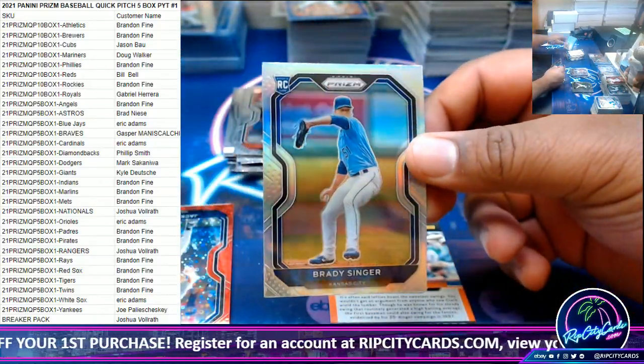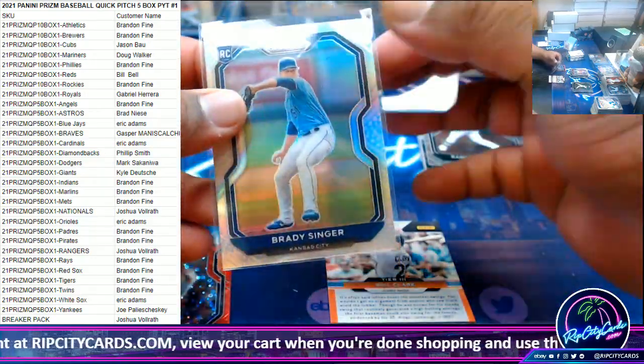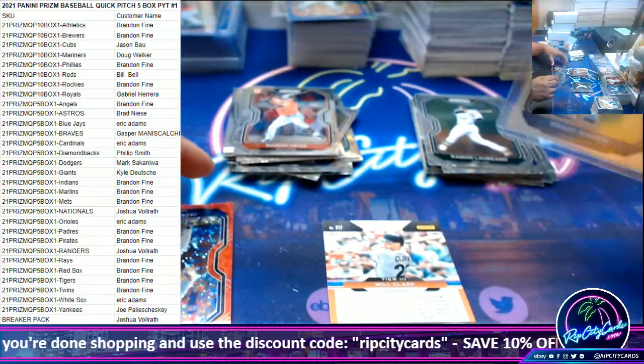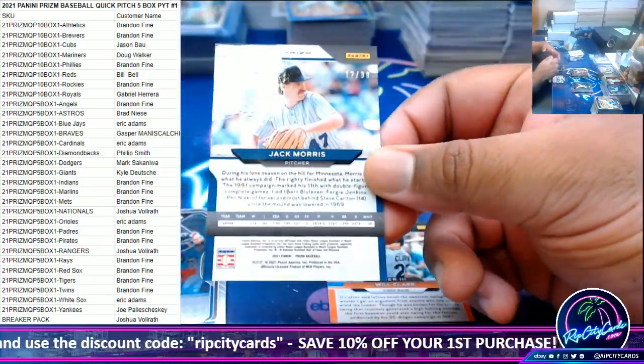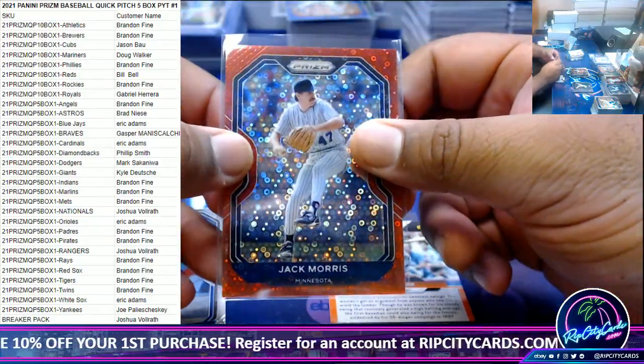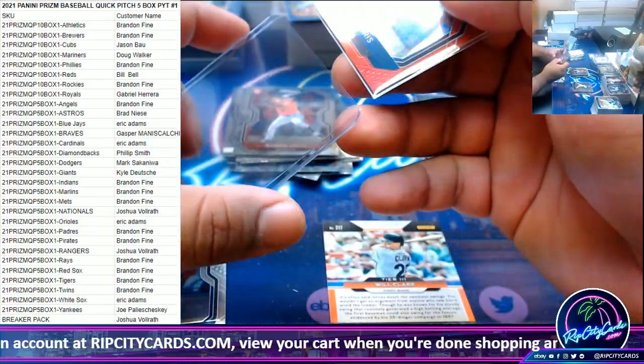Silver, Brady Singer, Royals. Jay Morris to 99. For the Twins.